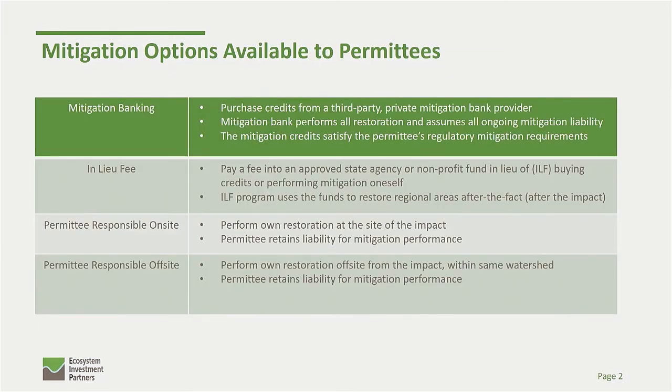So with that being said, there are 4 available mitigation options available to developers. They include purchasing credits through a mitigation bank, purchasing credits through an in-lieu fee program, or simply just doing the mitigation yourself, whether it be on-site or off-site. Mitigation banking is essentially you're purchasing credits through a third-party developer, such as Ecosystem Investment Partners, and we're performing all the restoration, taking on all the liability and the cost risk that would go into the project.